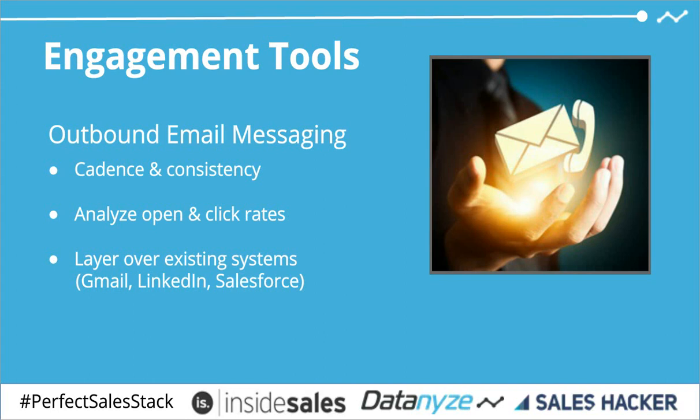So talking about outbound email messaging, digging in a little bit further here on the cadence and consistency. These tools allow you to manage the consistency, which I think is really important. Once you've analyzed the open and the click rates, you've done your multivariate testing, you really can get into a pretty smooth process where it's fairly automated with these platforms.